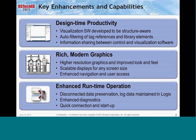Because what we're finding is many systems integrators and OEMs want to actually use the presentation of the operator interface as a way to differentiate their machine from others that are in the environment. We're also providing some enhanced navigation capabilities and automating the creation of navigation, and those are some of the things that you'll see through the demonstration that we'll provide a little bit later.